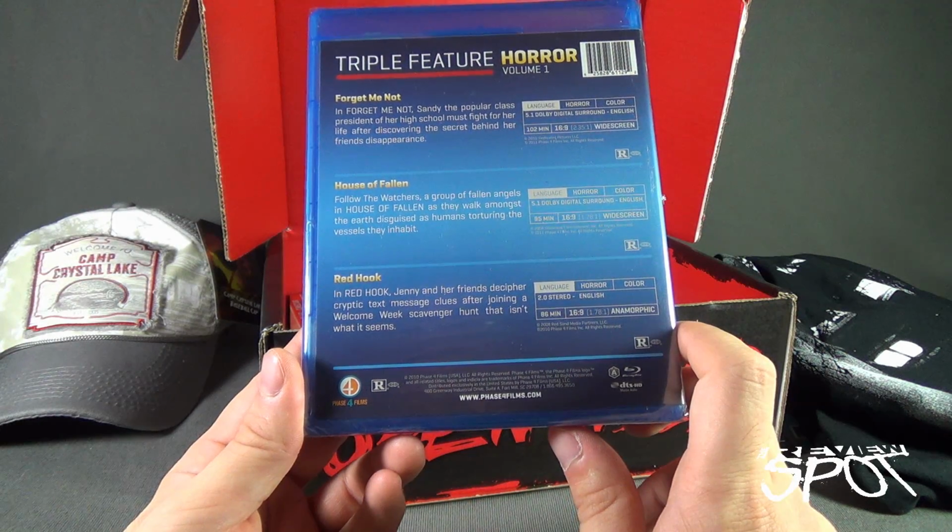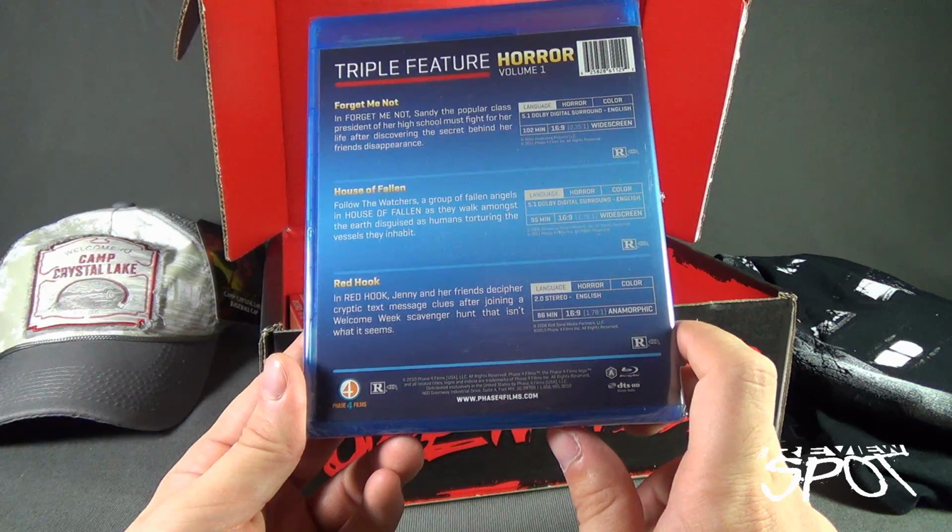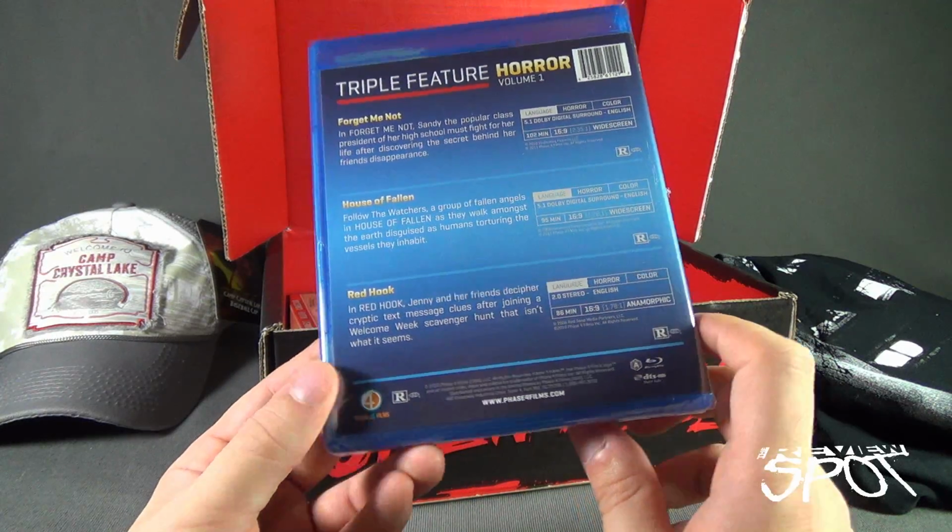It comes to us from Phase 4 Films, www.phase4films.com.